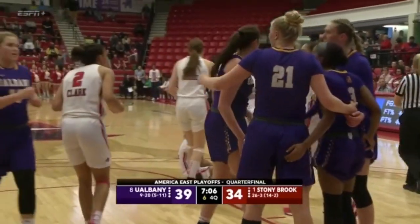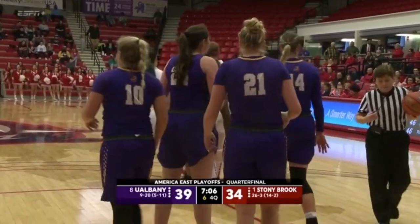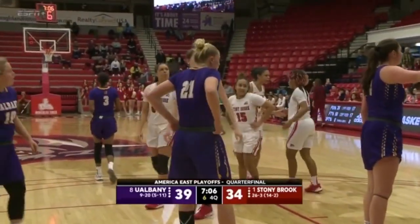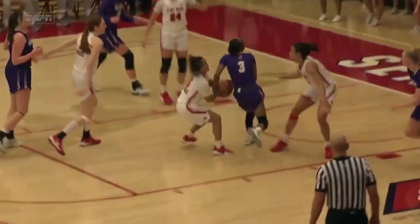And nobody in the arena loves it. I think the expression from Hilaire told the whole story, just putting her head in her hands. Couldn't believe the foul call there, as it looks like Hilaire was going to poke that one away. Ref sticking with the call though. Looks like a lot of bad calls here in this game. This cost Stony Brook dearly.